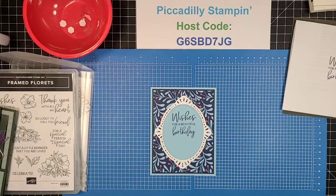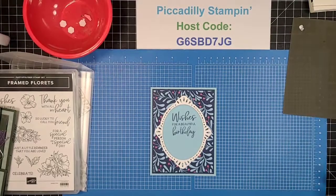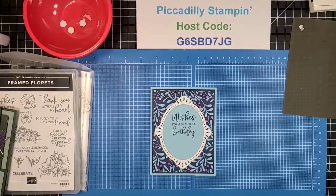What are you laughing at? They're saying that Wonky Wonky Donkey is a children's book. I've never heard of that. It's kind of funny sounding.